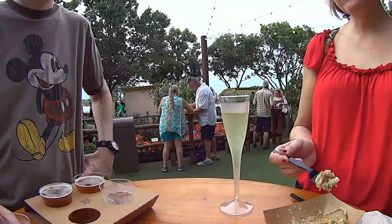And the last one's a key lime tart, and that's new. Yeah. And then the beverages is key lime sparkling wine, which Beverly had, and I know she liked it a lot. She said it was very refreshing in the Florida heat.